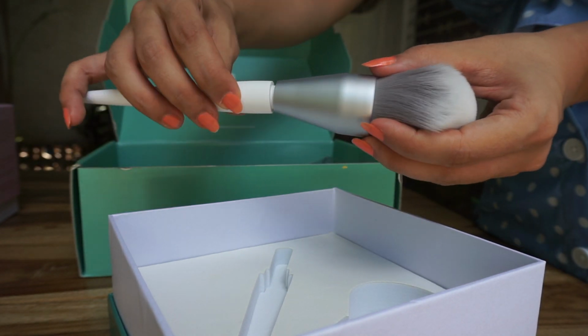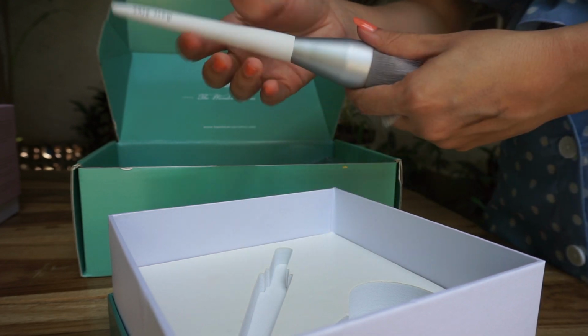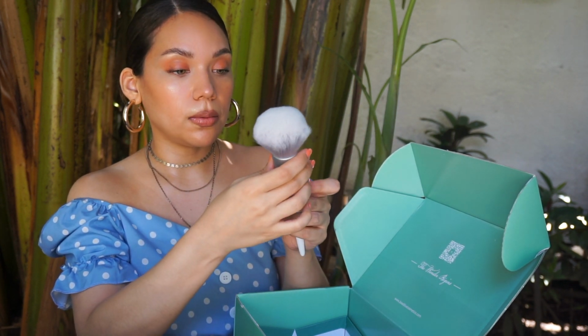That is so clever. It looks like an angle brush, but like a fluffy angle brush. So you can use that to blend in eyeshadow. And then the big fluffy brush, you can use this for face powder, bronzer. You can use it for even blush.